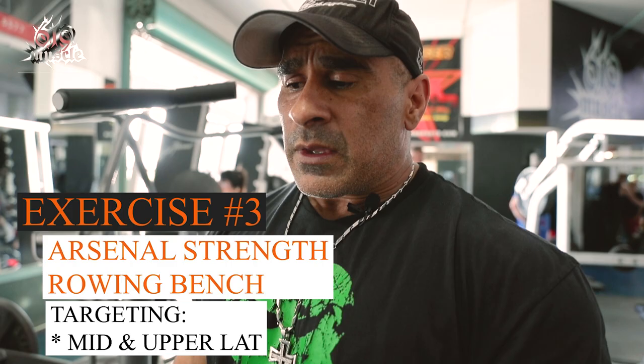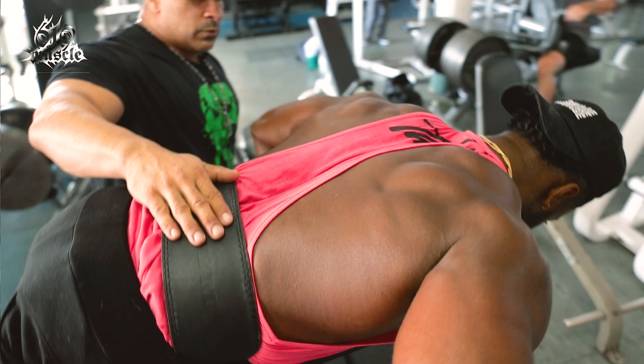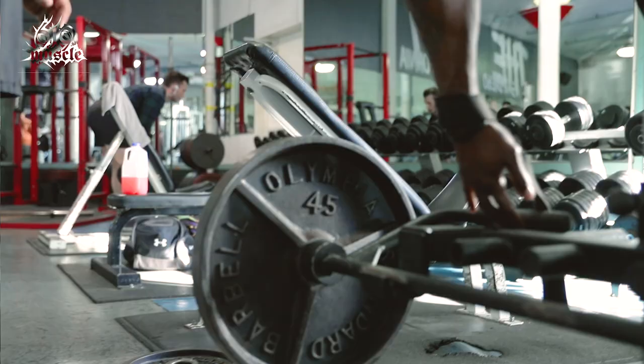This is the Arsenal Strength bench for mid-back row. Very similar to a bent over row that you could do if you don't have this bench or you don't have an incline bench you can hang off of. You can do this standing, just bend over. The difference in this one is the trajectory. You're gonna bend over almost at a vertical angle with the torso so you can hit the mid-back.